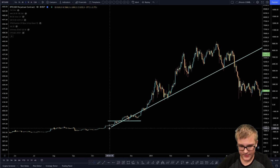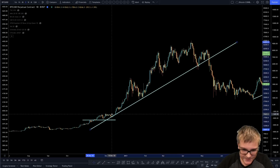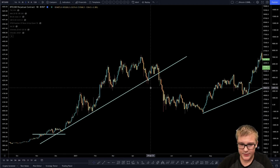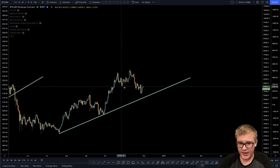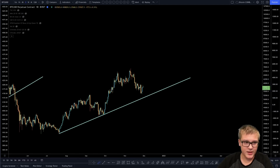And of course you can modify it a little bit to be better, but we tapped it over here, we tapped it over here, we tapped it over here on our previous rally. We tapped it like three times. Same thing we could be doing here. We tapped it once. This could be our second time tapping it. And this will be really good if we tap and confirm support, because that means Bitcoin will be in control.